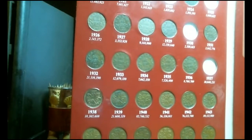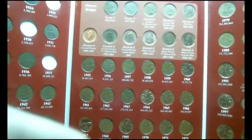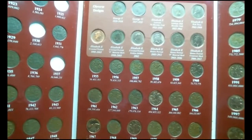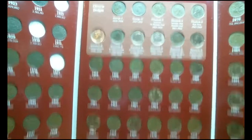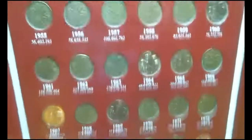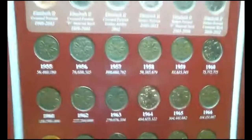Anyway, George V goes all the way to 1936, 1920 to 1936. And then, I'm sorry, King George VI starts in 1937. And you see that right here. These are the obverses of the coins.